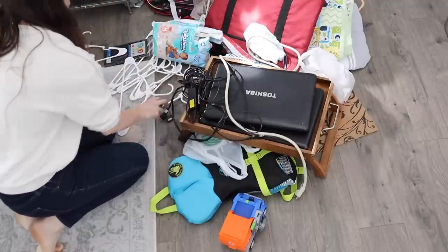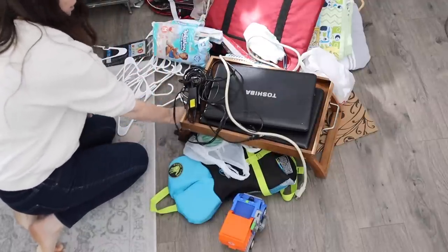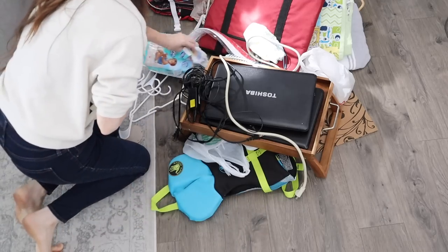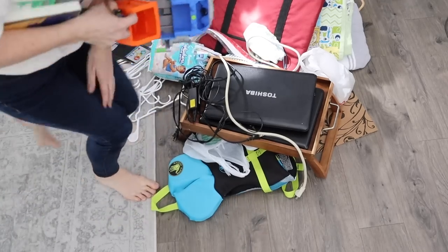The biggest thing to remember when cleaning out any area, especially a closet, is making sure whatever you took out and don't want back in has a home to go to. Otherwise, it's just gonna end up right back where it started.